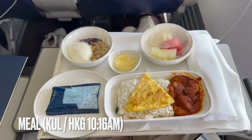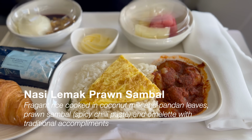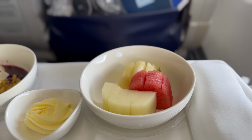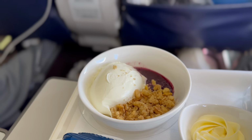Breakfast has just been served. For my main course, I went for the nasi lemak. I always go for nasi lemak if I could on Malaysia Airlines. It's my favourite kind of breakfast. For starter, very similar to the flight from Jakarta, we got fresh fruit bowl, butter and yogurt.